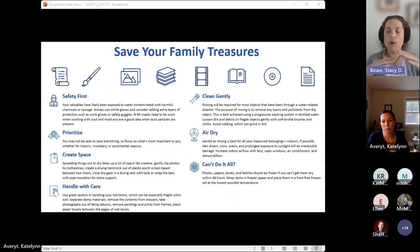What we always strive for in everything that we do with the Cultural Rescue Initiative is that while you're responding, we want you to be able to reduce further harm happening to your objects. So, okay, the water has come, it has impacted my heirlooms. That is what it is. Let's make sure that further hazards don't come out and cause further harm.